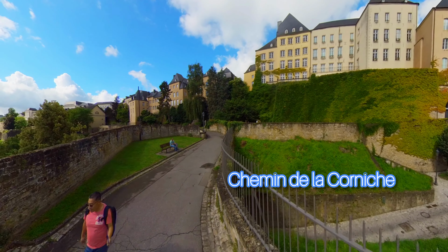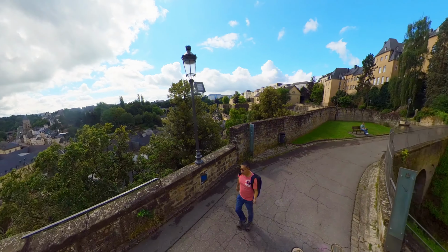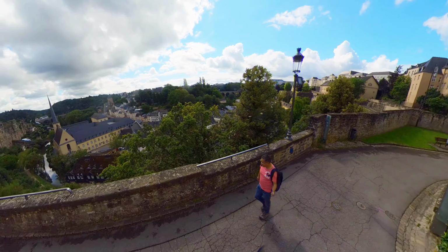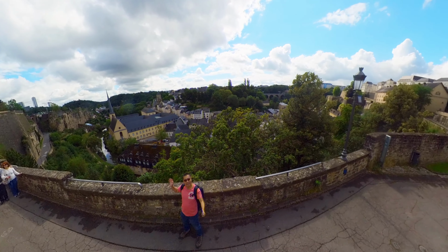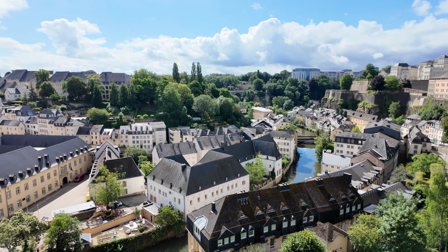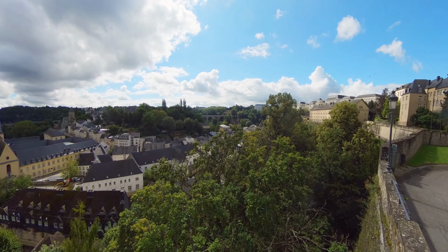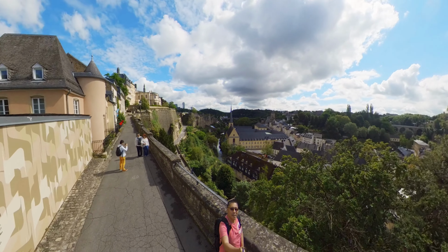Right now, we're walking along Chemin de la Corniche, which is often called Europe's most beautiful balcony. This pedestrian promenade winds along the 17th century city ramparts, and it offers breathtaking views across the river canyon, and this is a must-visit in Luxembourg City. From here, you can spot the impressive Neumünster Abbey down in the Grund.